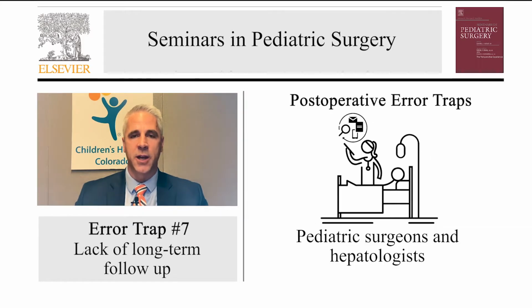The last potential error trap is in long-term follow-up. These patients require long-term follow-up care either with the pediatric surgeon or with the pediatric hepatologist.